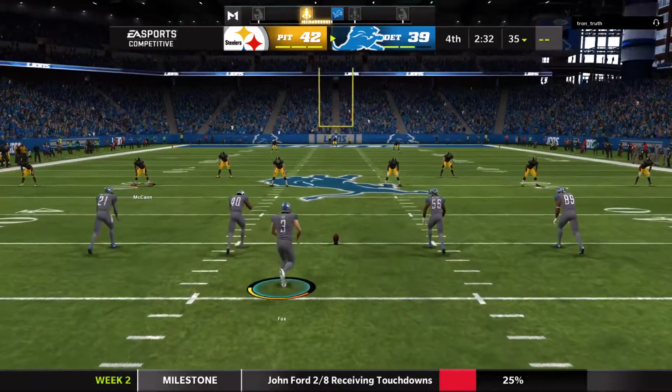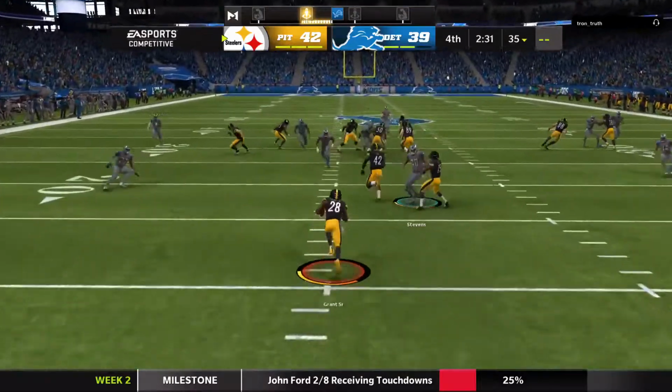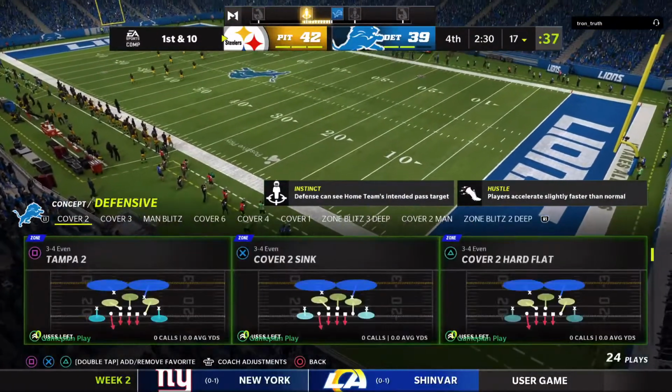Set now to kick this one away, and off it goes. On the return from his end zone is Grant. And he will be brought down here inside the 20. Good coverage as he's dropped at the 17.